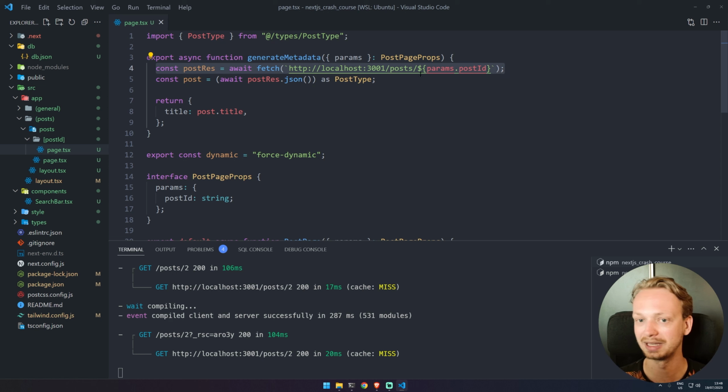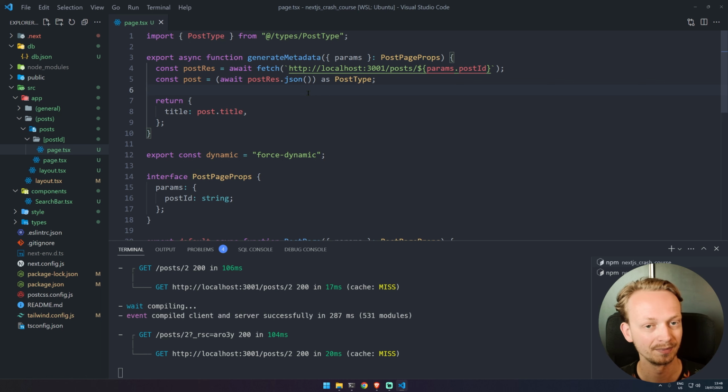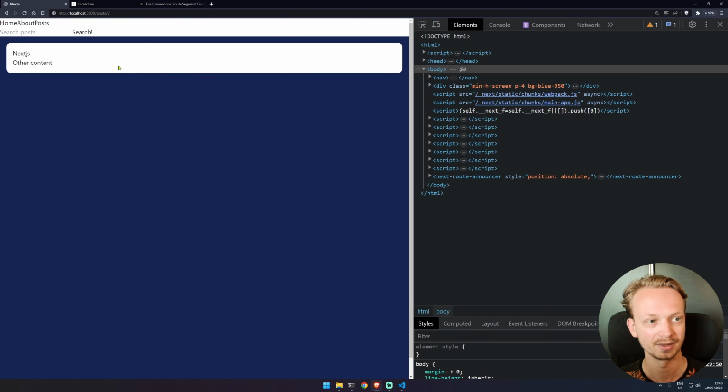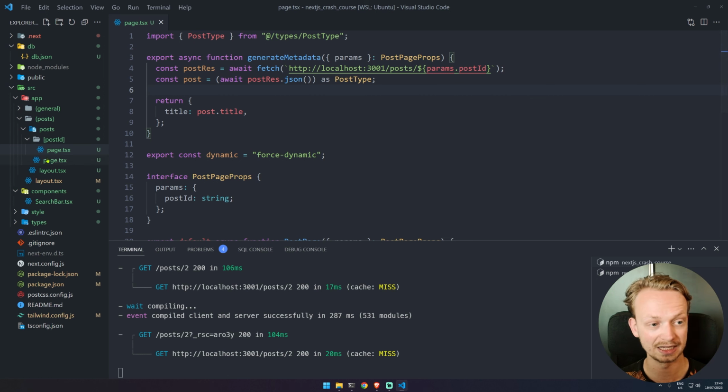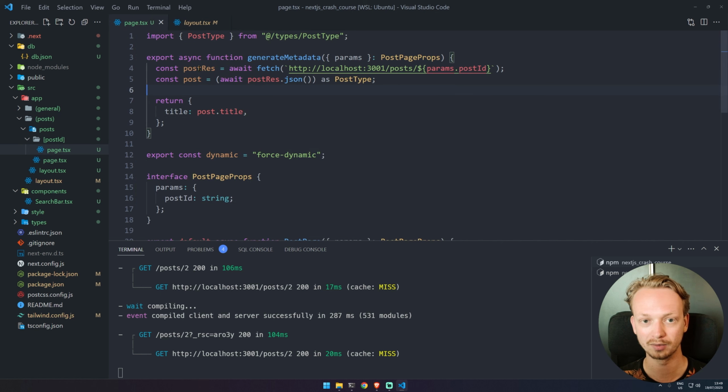You can kind of be a little bit lazy with this. You don't have to optimize your request like that. We don't have to have a separate function that caches the request to use over here and here. Next already does it for you. So another really cool feature about optimizing requests. So we either export a static metadata object or we generate it dynamically. So that's how we work with metadata.